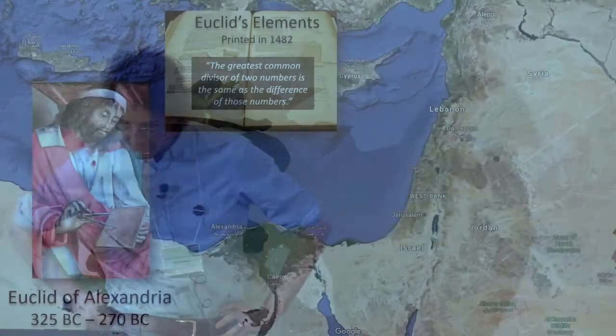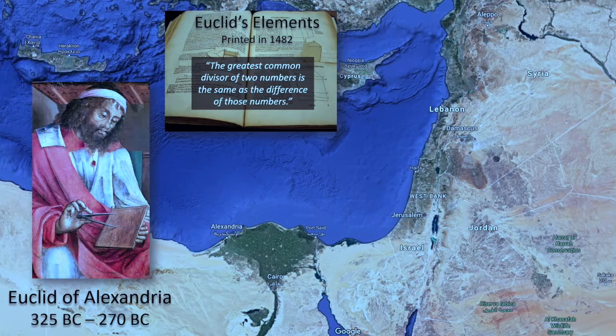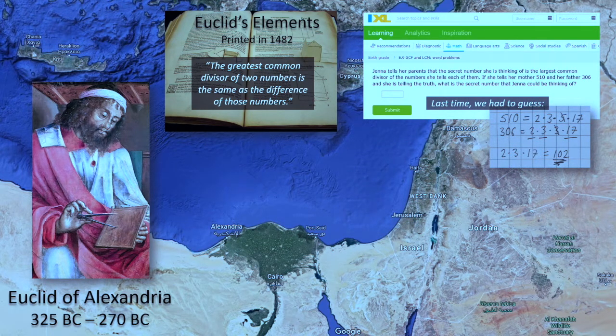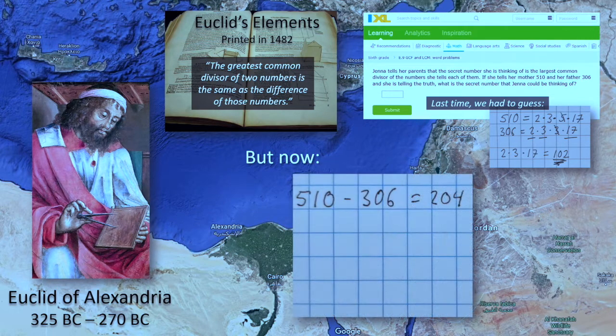But here's a fun one. The greatest common divisor of 2 numbers is the same as the difference between those 2 numbers. So if we go back here to what Natalie was doing, and this is what we had to do before, we had to guess this thing. And that was the hard part, was guessing what the factors were. But if instead we can just take the difference of them, and we're sure that the greatest common divisor is always the same, we can do this.